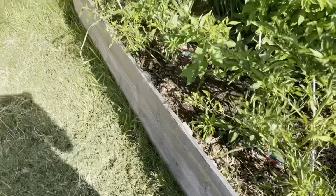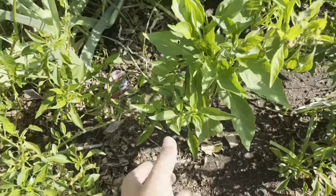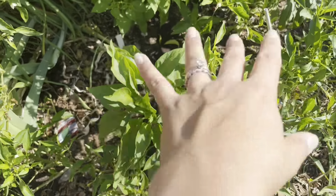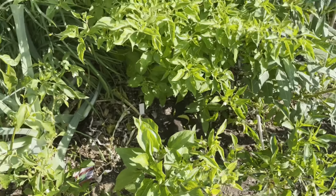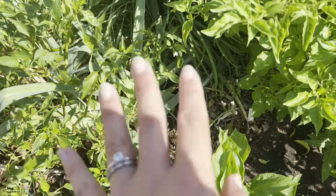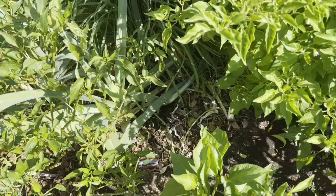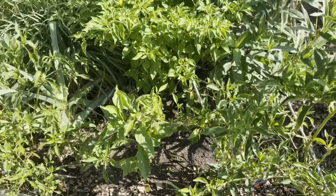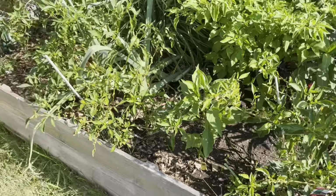The next one is just a shishito that I planted here. This was an empty spot that I had left over from when I pulled up the leeks, which, by the way, you can leave leeks in the ground throughout the winter. They can tolerate hard freezes even. They do so well here. So that is definitely something I will be adding more of in this bed in the fall.